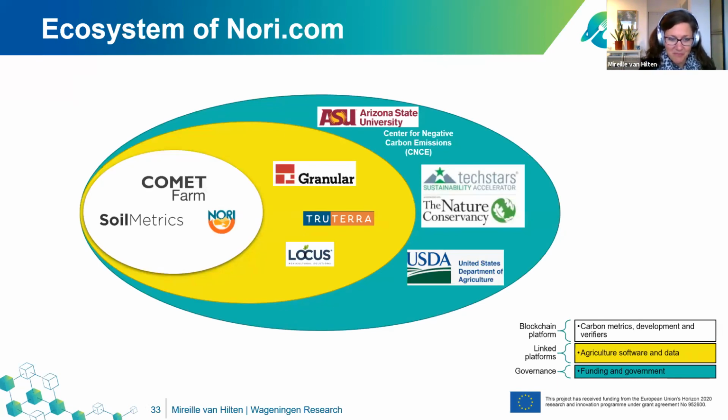So if we look at the ecosystem, Nori is involved with Soil Metrics, and Soil Metrics uses a USDA-approved method to run scenarios to determine if there's really a reasonable level of confidence of how much carbon a farmer has actually stored in their soil. This method comes from Colorado State University. Sorry, that was Comet Farm, and Soil Metrics is the partner that actually uses the method. So they are the three that work together.